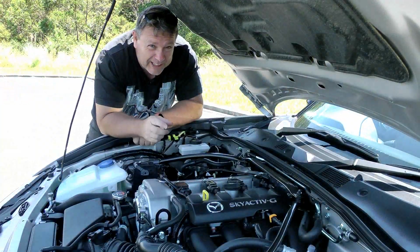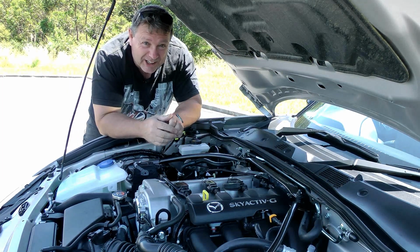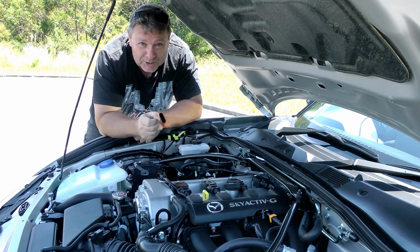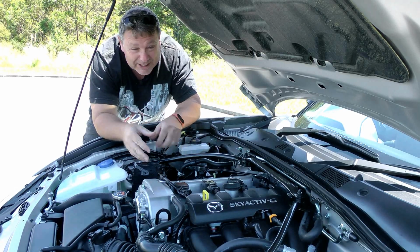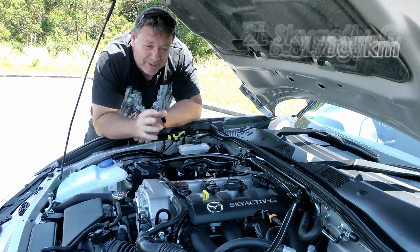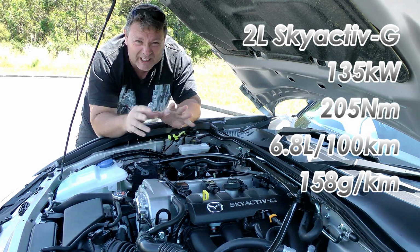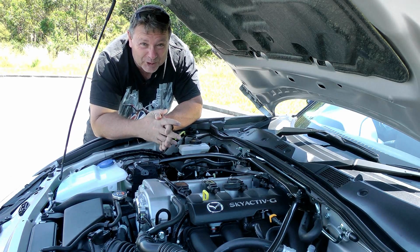What we have here is a Skyactiv-G 2-litre engine. It is an engine as last seen in the RF, so the hardtop. This provides 135 kilowatts of power and 205 newton meters of torque through a 6-speed manual box to the rear wheels. So this is brilliant. Front engine, rear wheel drive, manual gearbox, just tremendous. It provides fuel economy of around 6.7 litres per 100 kilometers, and around 160 or so grams, or 130 grams, of CO2 emissions, but either way, pretty damn good.